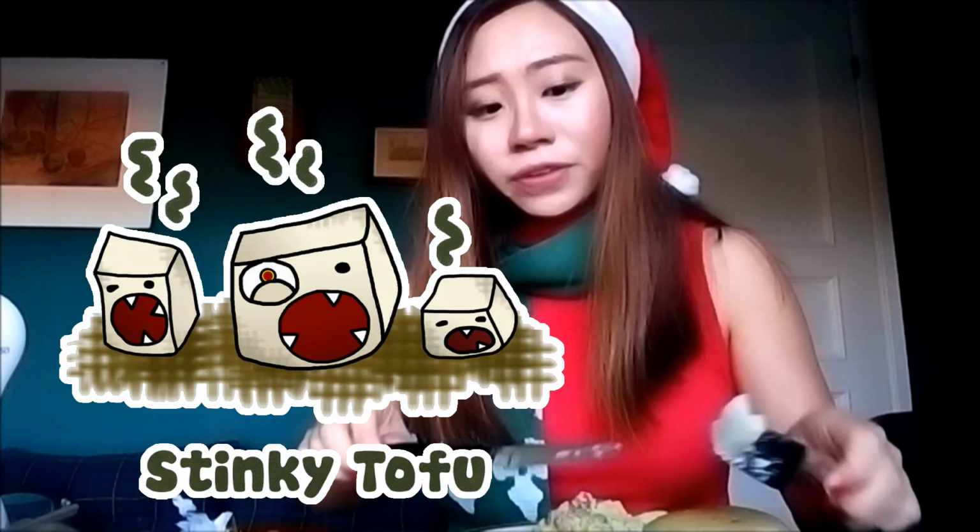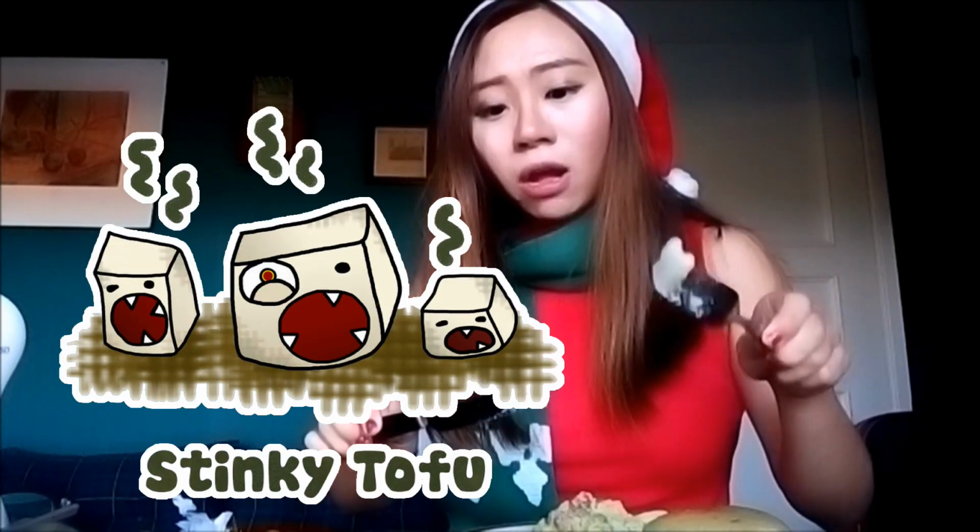Oh, it's very jelly texture. I got both in my mouth. It's bland, tasteless. This totally reminds me of the Chinese stinky tofu. Eating the fish itself is definitely not a good thing.